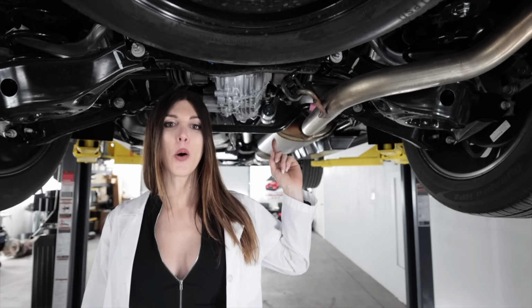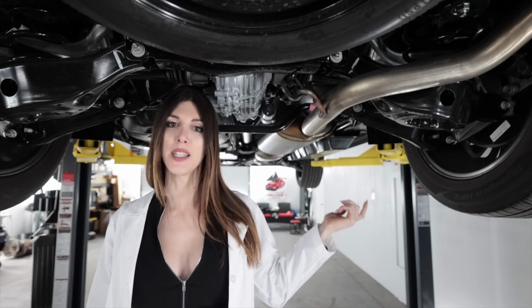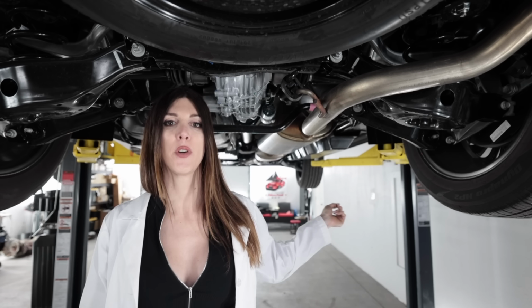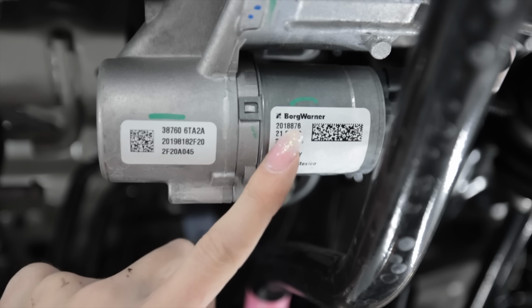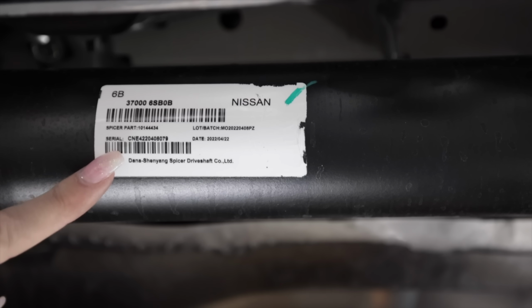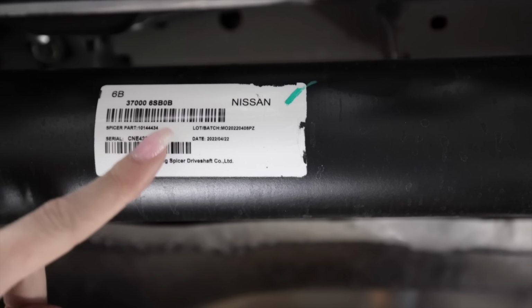The QX60 all-wheel drive has a brake-actuated limited slip differential capable of transferring 50% of the torque to the rear wheels. Aha! It is a BorgWarner unit. That's good. And on top of that, Nissan paired with Dana Spicer for the driveshaft. Good components. In case you're a little bit confused, because I just said Nissan instead of Infiniti, they're sisters. They're sisters from different misters. This is essentially a luxury Pathfinder.